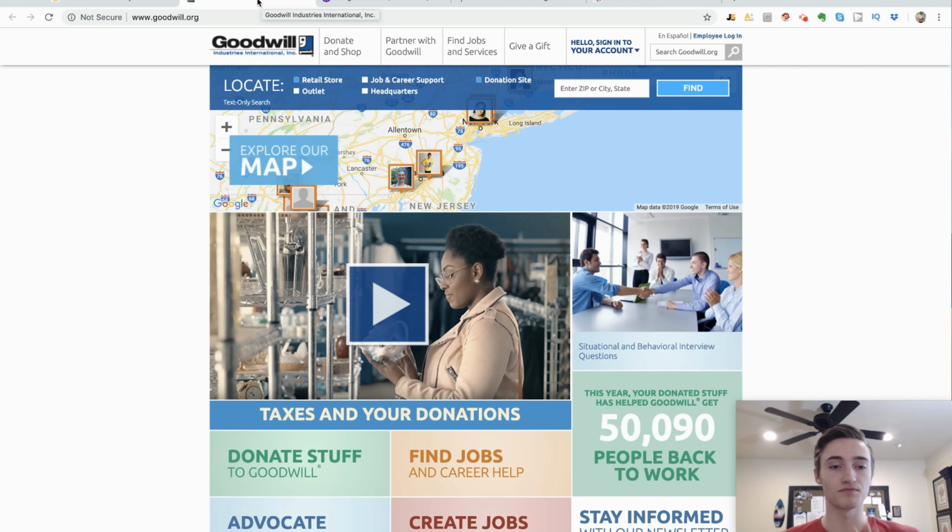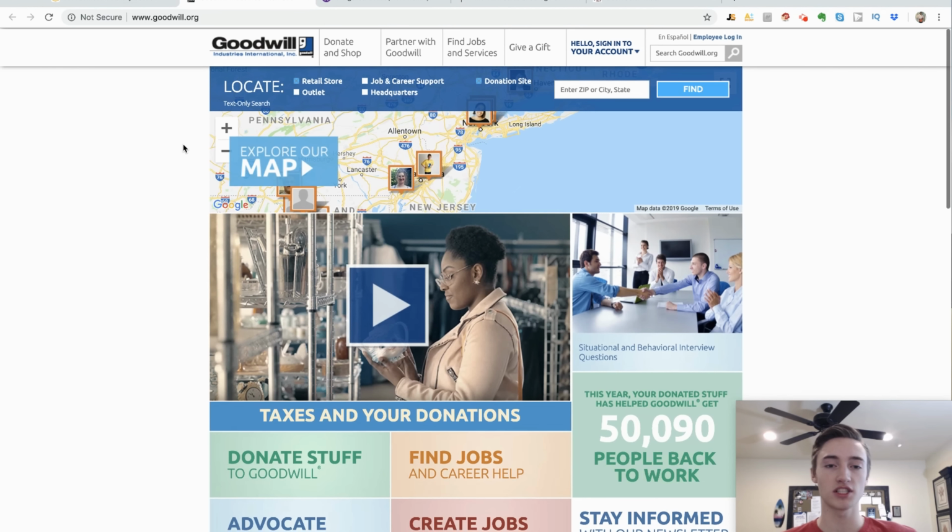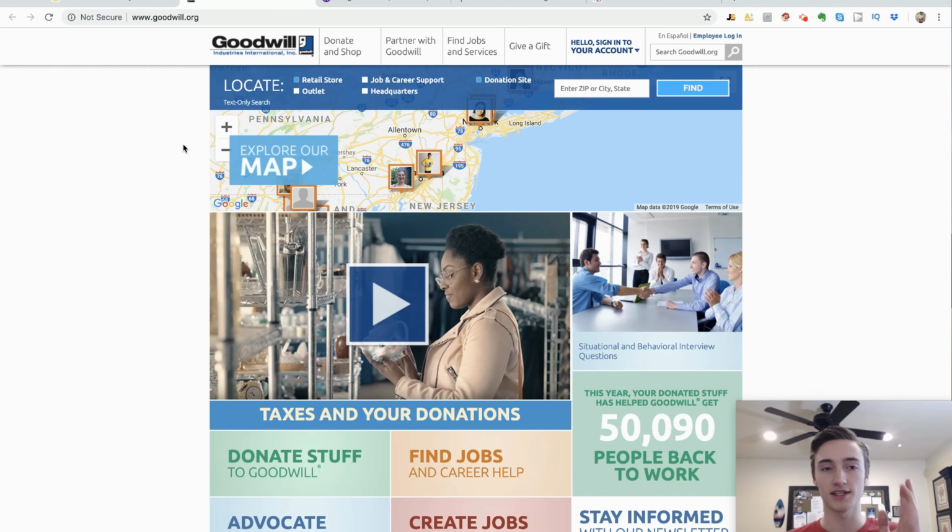So Goodwills are a great place to start. This is where I first started my reselling career, just going to Goodwills. And when I first started, I couldn't even drive. So I had my parents literally just drop me off at these locations for like an hour. And I would just sit there and scan every single possible item in the store: books, CDs, video games, anything you can name. I was scanning it to see if I could potentially resell it.